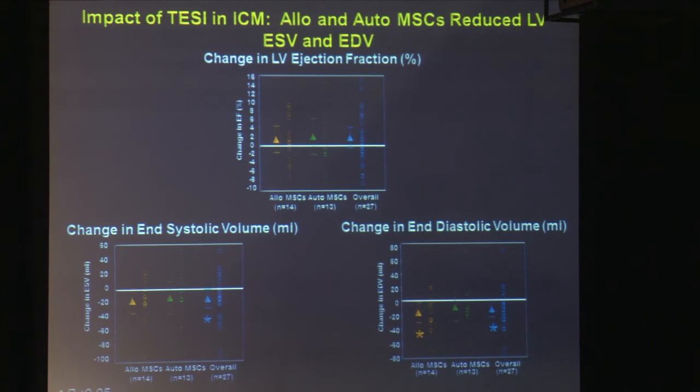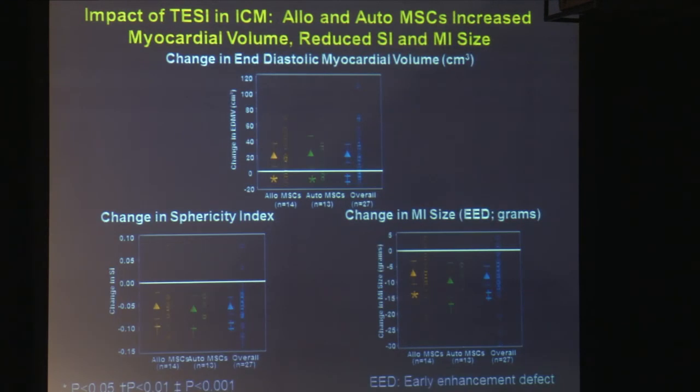I'll just go through this very quickly. As in many studies of cell therapy, we did not see an increase in ejection fraction, and that's an item of discussion both within the field and I'm sure will be of interest here as well. But when we looked at two indexes, one of the amount of scar tissue, this shows just how dramatically it was reduced, and this curve shows that the shape of the heart restored back to normal.